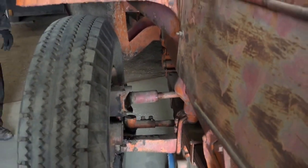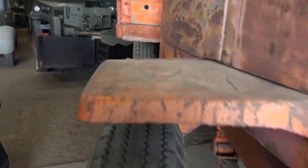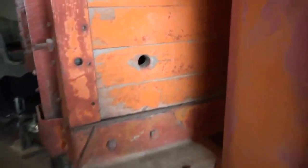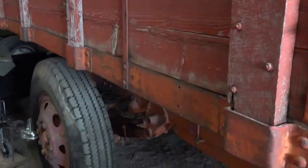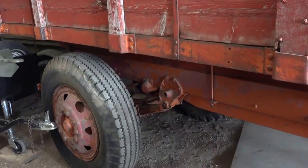I bet that was before its time too. 4-wheel drive was. Pretty much. Yep. I bet if you got one of these stuck, you were in trouble. Yeah, you would be, because at the time there wasn't anything that big to pull it out with, I'm sure.